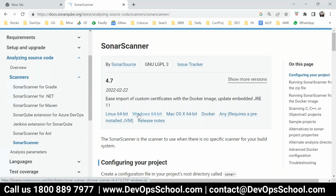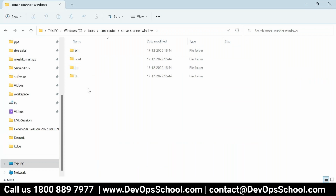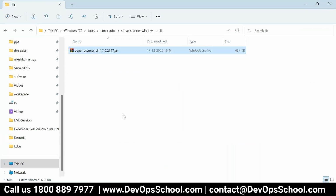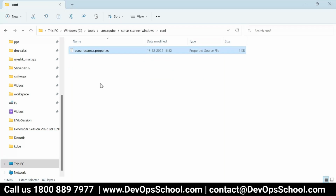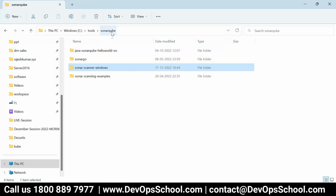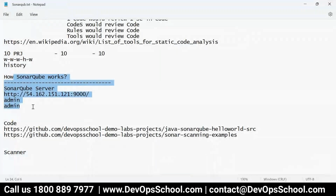Right now my operating system is Windows. So here this is the scanner. I have already downloaded this scanner somewhere here. You see, this is the scanner, and if you look at it in detail, really it's a jar file. And here is the configuration file for the scanner. Here it is. So now I have almost everything. I have the server, I have the code, and I have the scanner. Did you all understand?